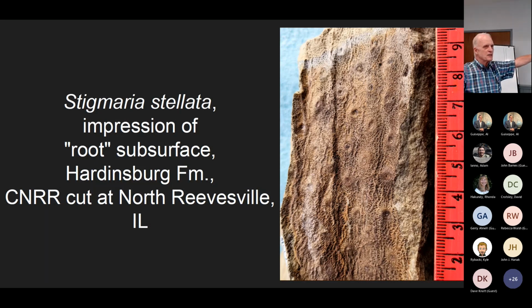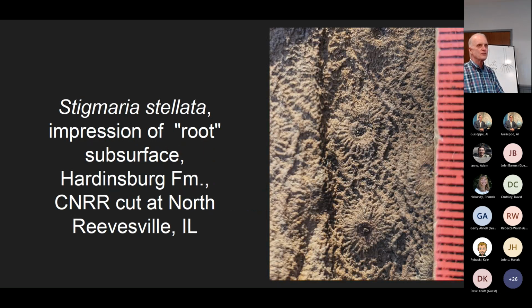So if you find Stigmaria stellata, ipso facto, Stigmaria ficoides is there somewhere. Because if the plant produced Stigmaria stellata, it produced Stigmaria ficoides. Now, on the other hand, you can't go the other way. If it produced Stigmaria ficoides, it did not necessarily produce Stigmaria stellata. Stigmaria stellata is a pretty good indicator species for the late Mississippian.